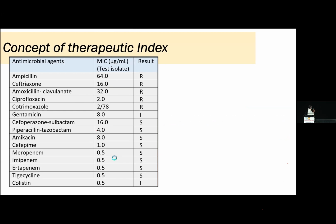You can see that most of us give the Vitek report like this to the clinician. You can see here there are so many antibiotics which are susceptible. If you have a list of antibiotics which tested susceptible, the clinician will get confused about which antibiotic to give to the patient. The clinician will think that the one having the lower MIC may have better efficacy for the patient.